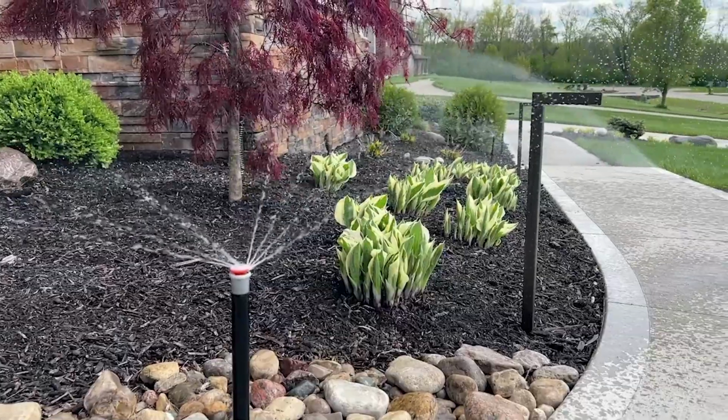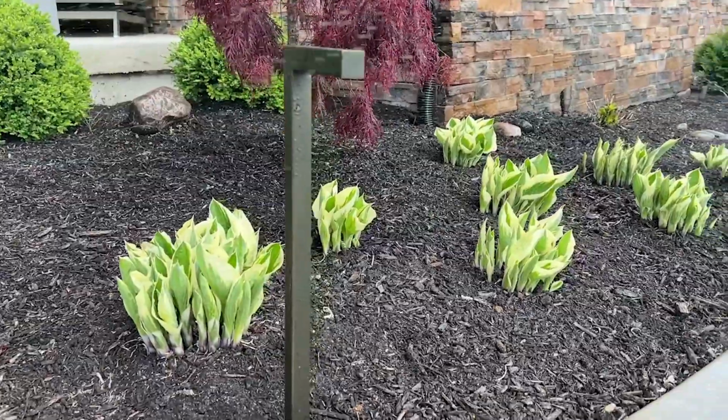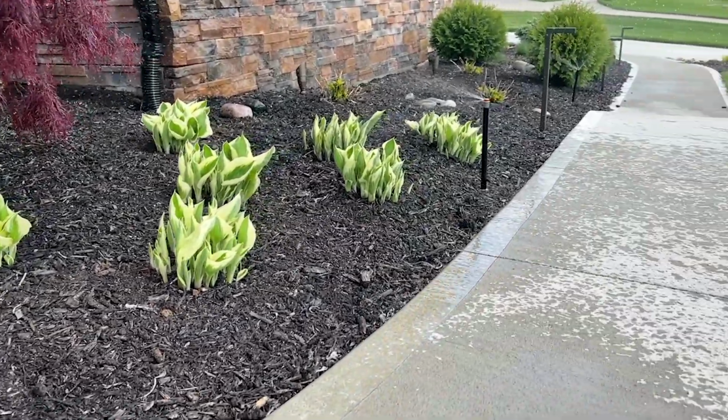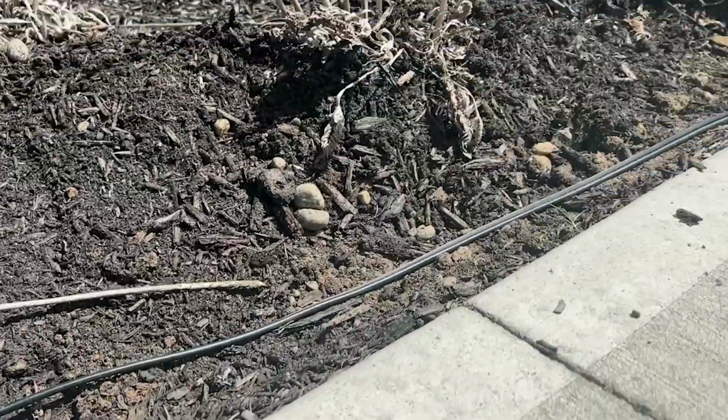They're low voltage, and I love that they're waterproof. We have irrigation that sprays on them at least once or twice a day, so we really needed them to be waterproof completely. We have been totally satisfied with them.